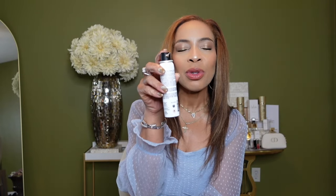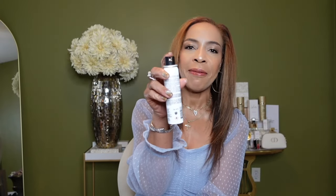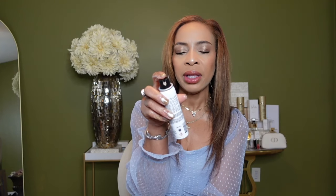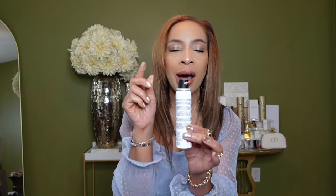It really gets right to where you need it, whereas this just kind of shoots out. This is more specific in where the product is gonna lay. And it does not stain, it dries quickly, it is temporary, and it'll stay until you wash your hair. So I do enjoy this, and I don't get the sticky residue on my hair.